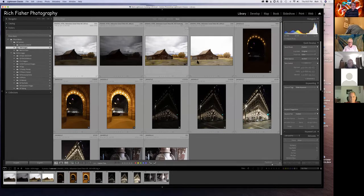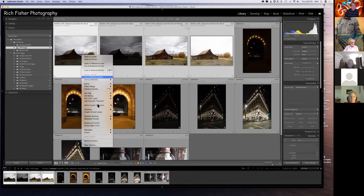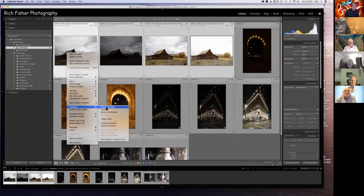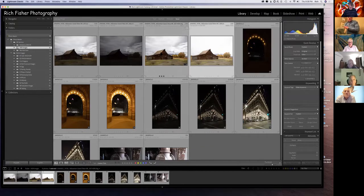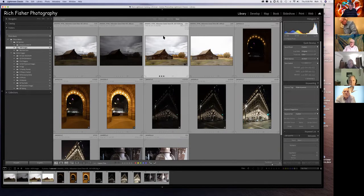And if I want to take these and put them into a stack, I could collect all 4. I can right click, stacking, group into stack, or Command G. Is it Command G or Control G? Command G. Yeah, I thought I did it. It's not doing it. Anyhow, let me just get rid of this thing right here. Let me remove the photo. Come on, get rid of it.